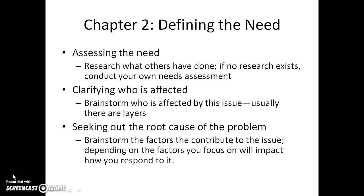Second, you need to clarify who is affected by this problem. It can be helpful to have a group of people brainstorming because there are often layers and additional people who are affected indirectly that you might not have thought of. Next, you need to identify the root causes. What factors contribute to this problem? There are often many factors, but in your project, you may just select one or two of these factors to work on.